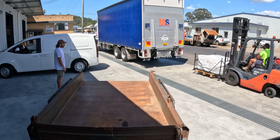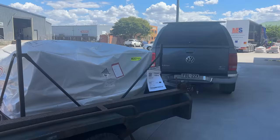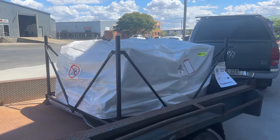I am now on the way to pick up something that I actually needed the trailer to be completely empty for, because it is a big item. Can anyone guess what I'm picking up? Maybe pause it now and have a guess what I'm about to get. Oh, baby. Well, it's not a tractor.